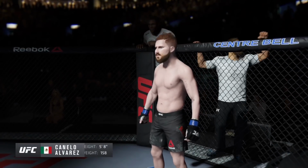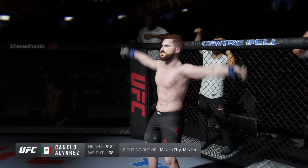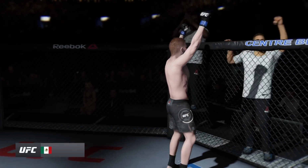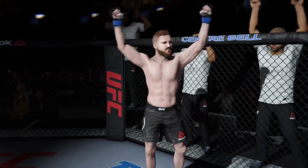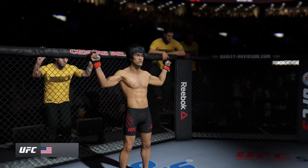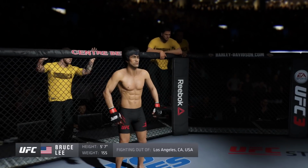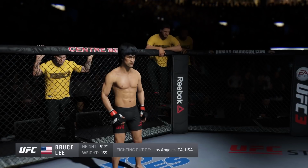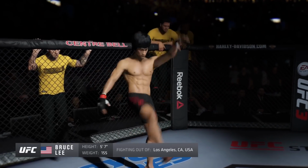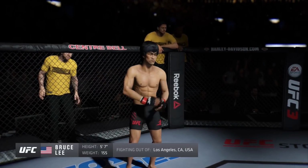This man is a kickboxer, making his professional debut here tonight. He stands 5'8" tall, weighing in at 158 pounds. Fighting out of Mexico City, Mexico, and now introducing his opponent, fighting out of the red corner. This man is a mixed martial artist, making his professional debut here tonight. He stands 5'7" tall, weighing in at 155 pounds. Fighting out of Los Angeles, California, Bruce the Dragon!